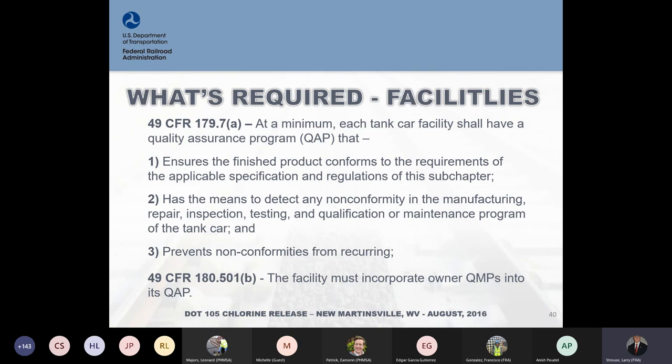In other words, as troublesome as it may be to have an incident occur, such as occurred in New Martinsville, the owner must take steps and the facility must follow the owner's program to ensure that nonconformities do not recur. Here, 180.501(b) says the facility must incorporate the owner's QMPs into its own quality assurance program. And what does that mean?